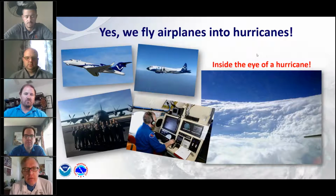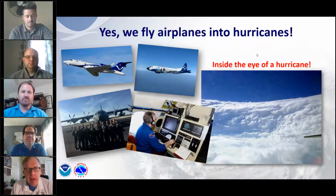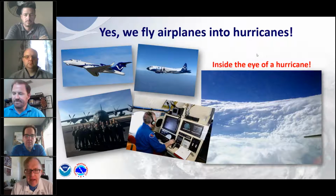we have a high altitude jet that you see in the upper left. We nickname our planes after Muppet characters, and that one is nicknamed Gonzo. That airplane flies way up at between 40 and 45,000 feet. So we're talking about 9 miles up in the sky across the top of the hurricane, and even more importantly, in the environment surrounding the hurricane, so that we can send the data into the computer models that determine the track of the storm.